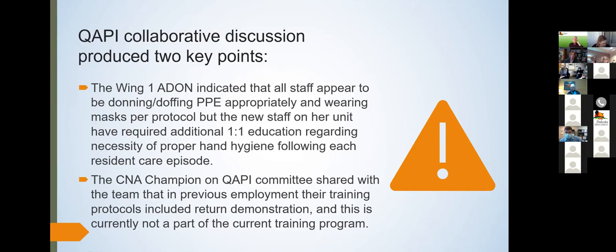And the CNA champion on the QAPI committee shared with the team that in previous employment, their training protocols included return demonstrations, and this is not currently a part of the training program in their facility. So, Dr. Jurevich, can you tell the group how improper hand hygiene can contribute to the spread of COVID?